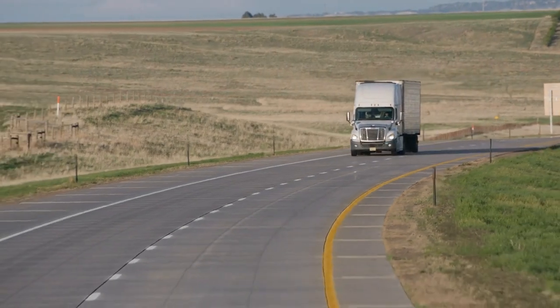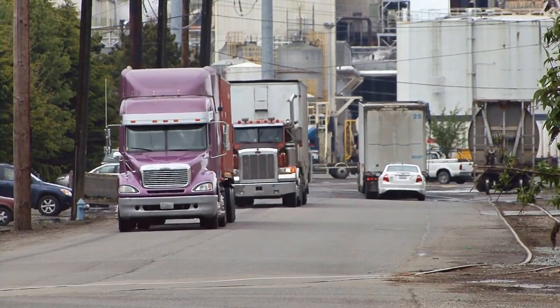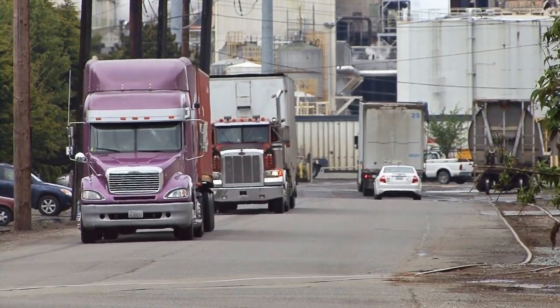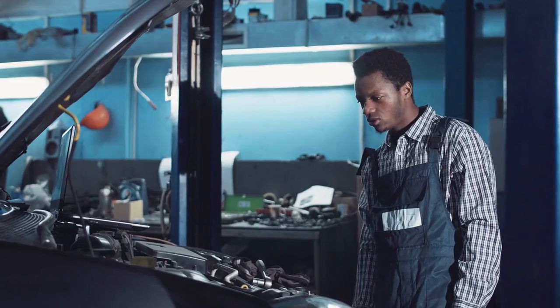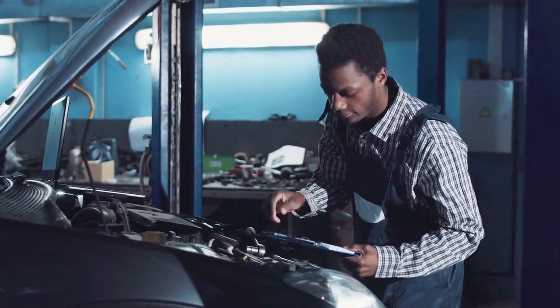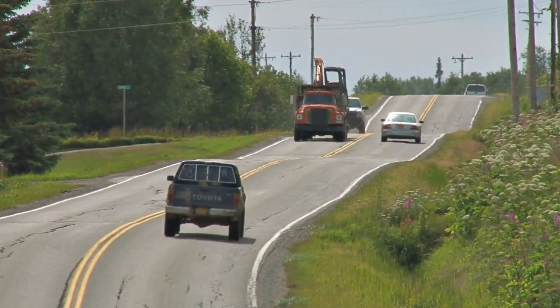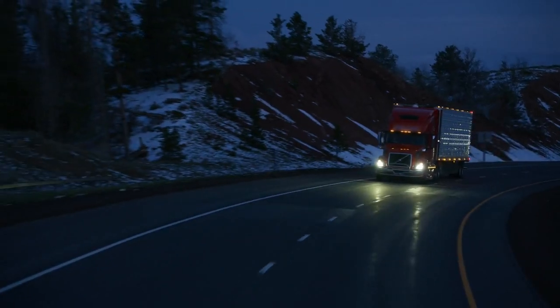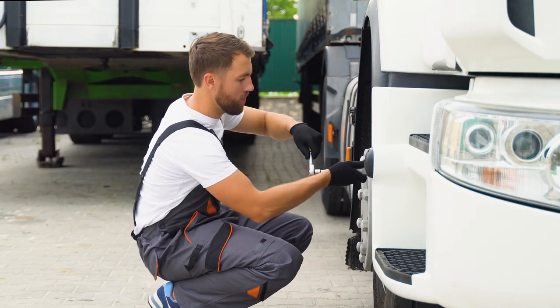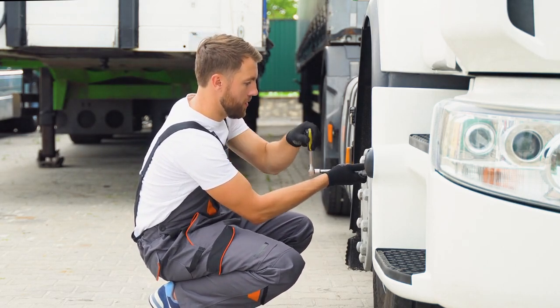Factors affecting maintenance costs. When it comes to maintaining heavy-duty trucks, costs can vary widely depending on several key factors. Understanding what drives these expenses is essential for predicting and managing them effectively. Let's break it down into the most significant influences. Age and condition of the truck. Older trucks or those in poor condition will likely demand more frequent and costly repairs.